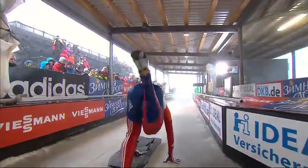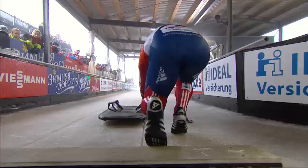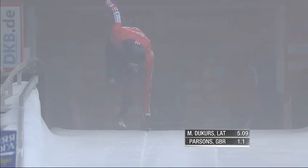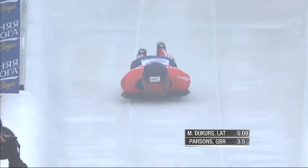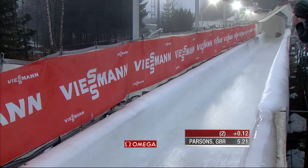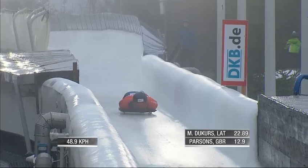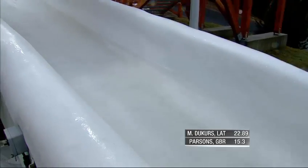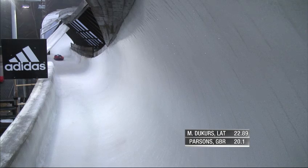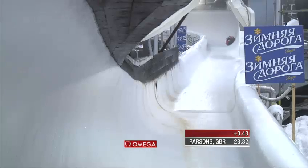Well, here is Ed's roomie, Dom Parsons, 25 years old. Born in London, now resides down near the University of Bath, where so much of the British sliding is based. And he's got a good sprinting style, and again, World Cup rookie this year. Wow, that's a really, really good start. 5:21 is an electrifying getaway. Again, we have to take Martins Dukurs out of the equation. A 5:09, no one's going to get close to that, but Dom with the second quickest start in the field. And already down by 43 hundredths.